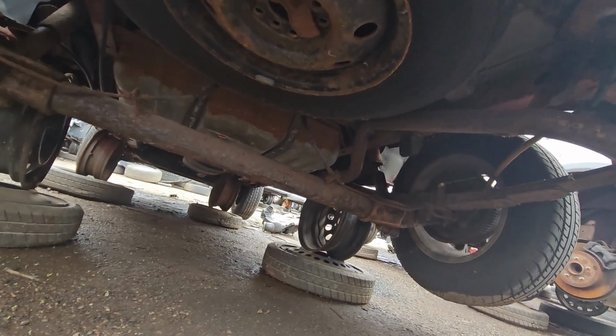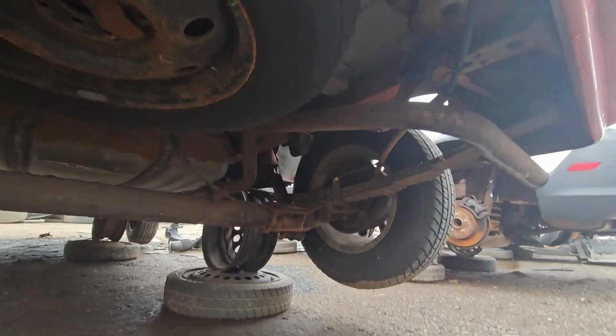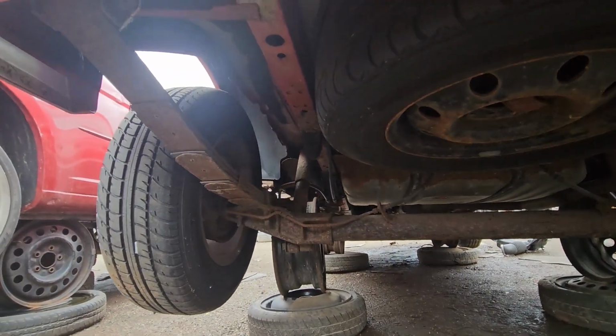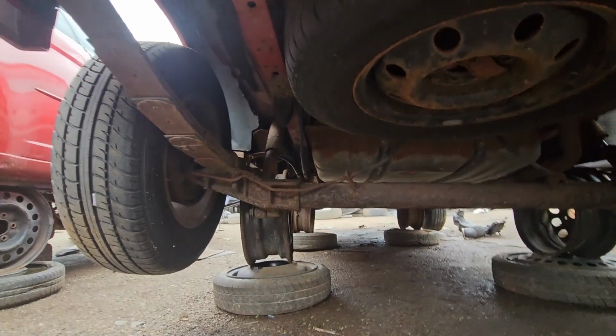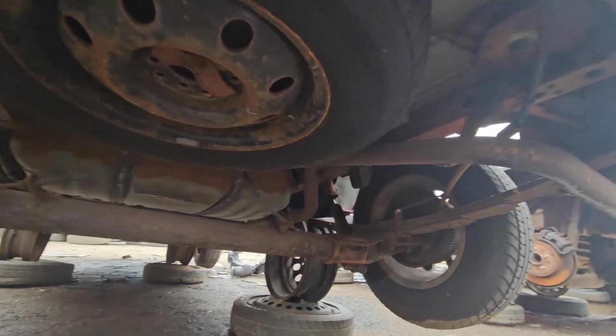It looks probably factory. I don't see any fancy aftermarket clamps. Original brake lines, original shocks. It's got the big leaf springs, as you can see, not the single. It's got the multi-pack leaf springs, so those are good. Too bad they got the tires on them, so you guys can't take them.